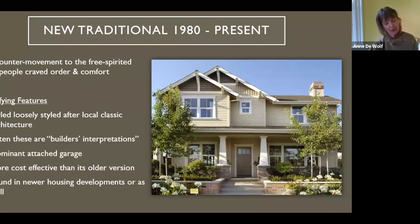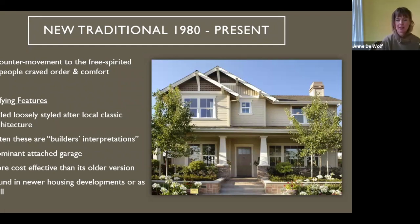Then that again was counteracted by more traditional 80s design. So, you go from one extreme to the other. You have your free-spirited 70s that then were like, oh, this is exhausting. Back, let's look into our past to find some architectural inspiration so we don't have to think too much outside the box. We now go back to loose interpretations of the styles that came before.